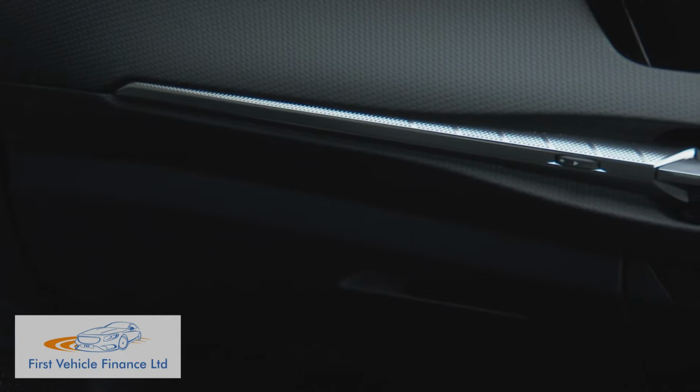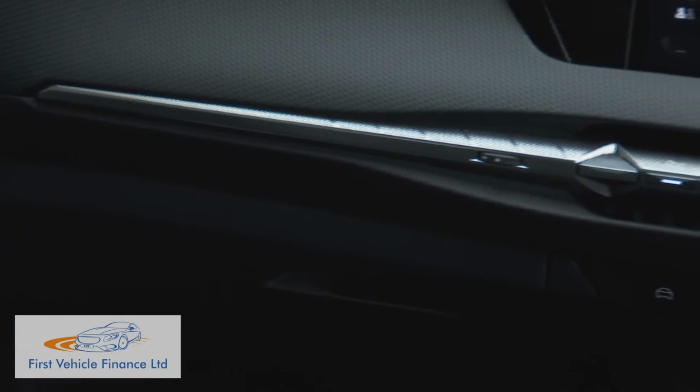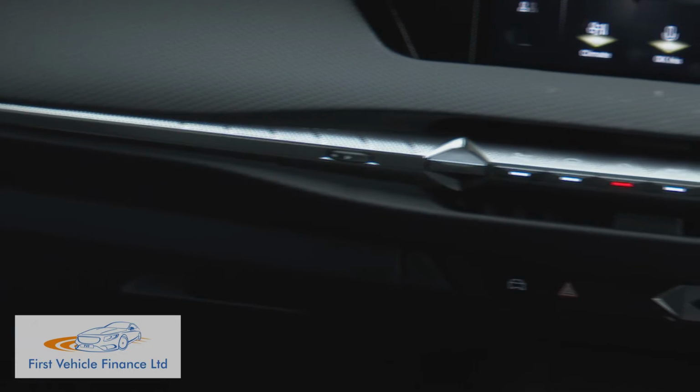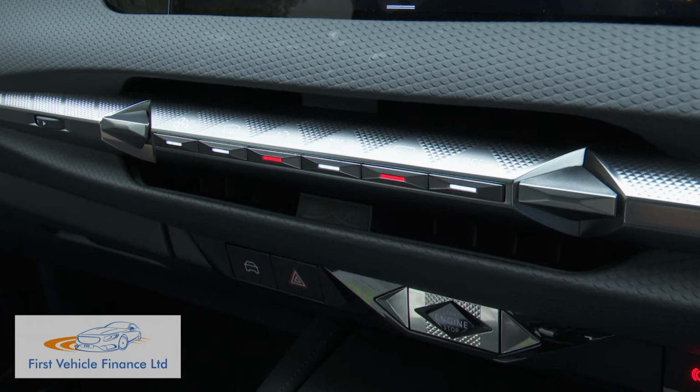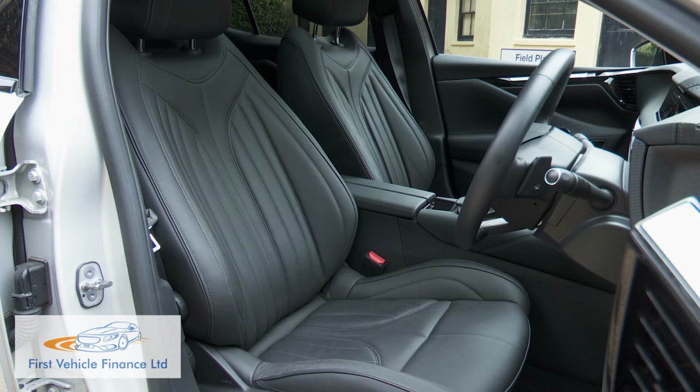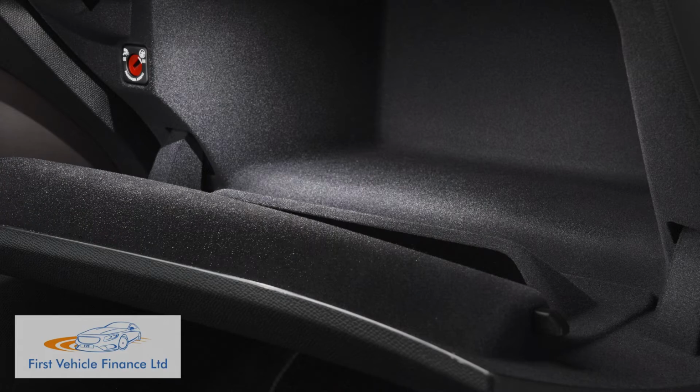Another interesting touch is the lack of visible air vents. The main ventilation unit has been integrated behind a strip of physical switches which sit just below the main control screen. The seats are particularly comfortable, and there's plenty of stowage space too.